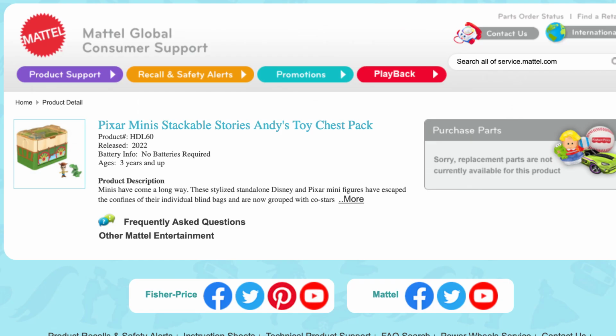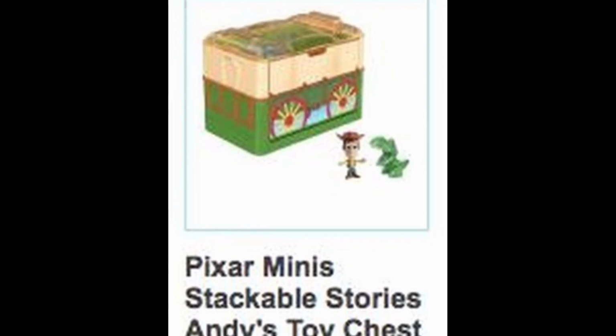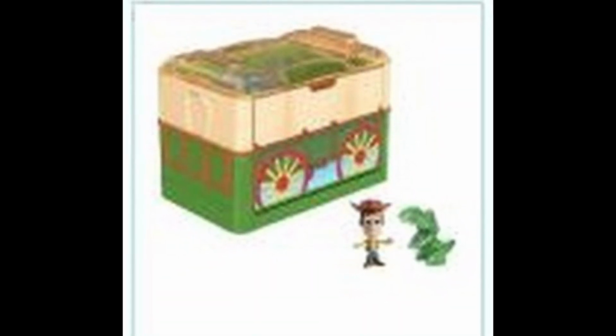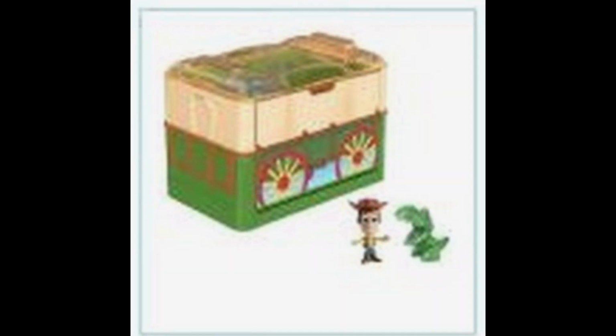Also, real quick, here's another look at the Mattel Minis Toy Story Andy's Toy Box Stackable Story set. This time it's an image of what it looks like all closed up. I didn't have this image when I posted my last update, so I just wanted to include it here. This photo is also from Mattel's customer service site, hence why it's super small and unclear. Still though, I thought you'd be interested in seeing it.